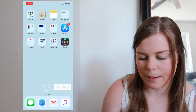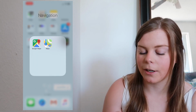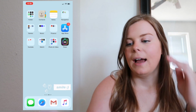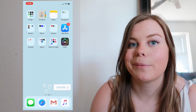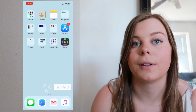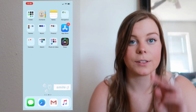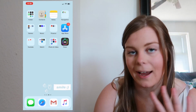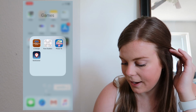And then I have maps. I'm a maps gal, not big on Google Maps. Don't know about you guys. And then to the game section, which I feel like my phone's going to be really disappointing for games. If you're on here for games, you probably did not get what you were searching for because I don't really play games on my phone, but I do keep four that I honestly barely use.